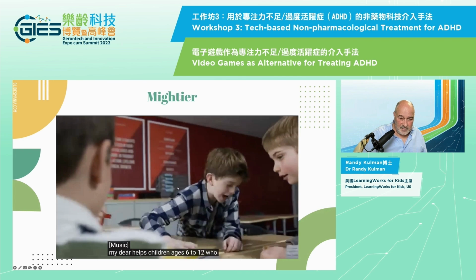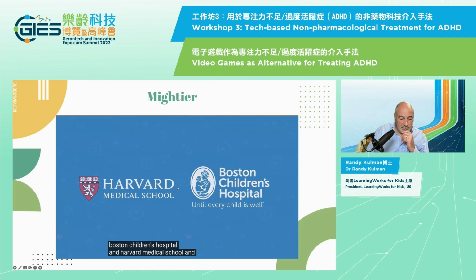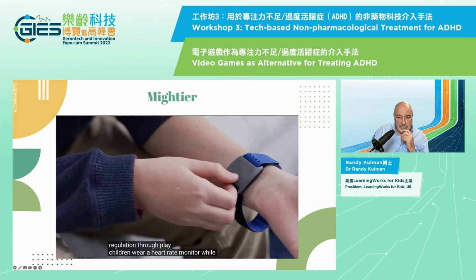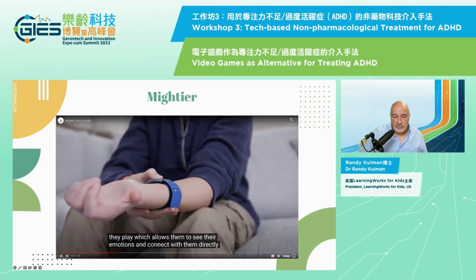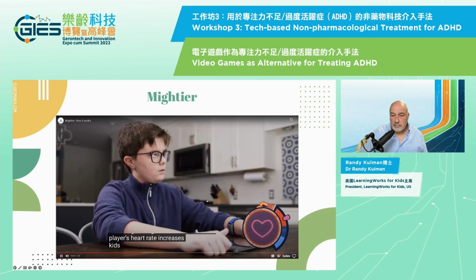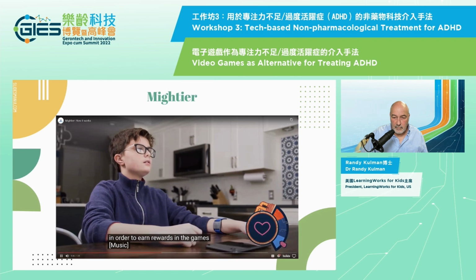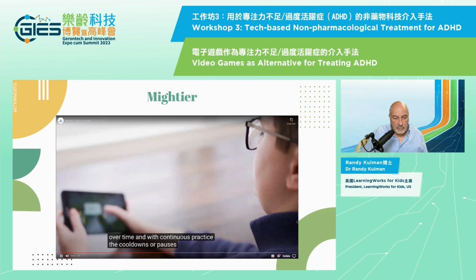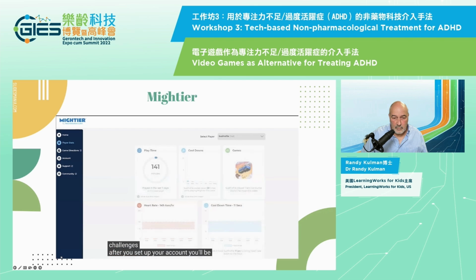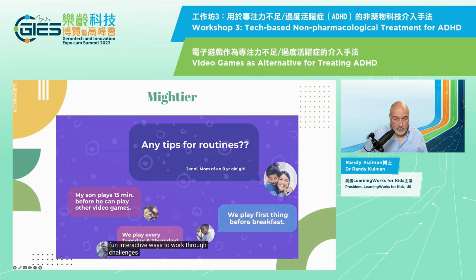MyDear helps children ages 6 to 12 who struggle with their emotions. MyDear was developed by clinicians from Boston Children's Hospital and Harvard Medical School, and is designed to create a fun and engaging way for kids to practice emotional regulation through play. Children wear a heart rate monitor while they play, which allows them to see their emotions and connect with them directly. As they play, kids react to their heart rate. The games get more difficult as the player's heart rate increases. Kids practice how to bring their heart rate down through deep breathing or taking a pause in order to earn rewards in the games. Over time and with continuous practice, the cooldowns or pauses will become automatic even when your child faces real-world challenges. After you set up your account, you'll be able to see your child's progress, set goals, connect with other members of the community, and find fun, interactive ways to work through challenges.